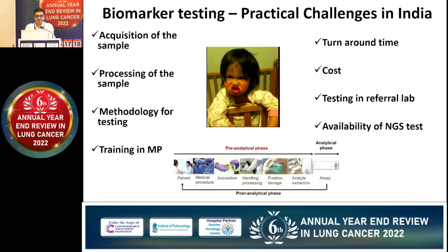But when we look into the actual biomarker testing, a major challenge we face is the acquisition of the sample. If a radiologist doesn't give us a good representative sample, then we are stuck. So your role in biomarker testing as a radiologist is very crucial, because it is not only for the diagnosis, but many tests are required, which will be possible only if you give us a good core. And if a radiologist sends a sample which has only 1 or 2 cores, it is just a wastage of procedure in the current era.